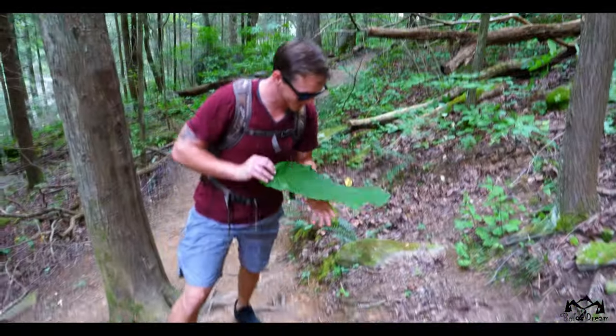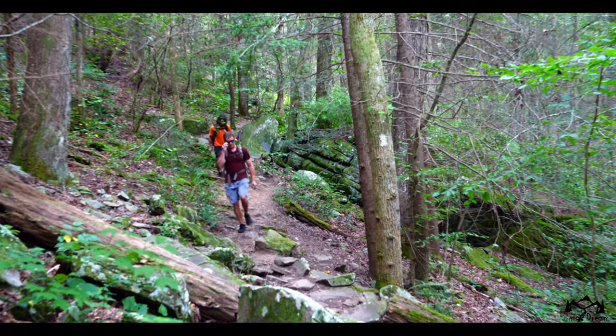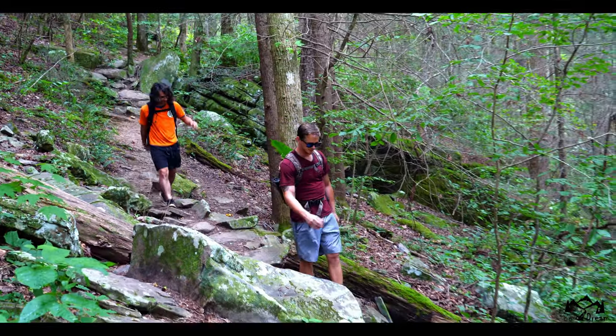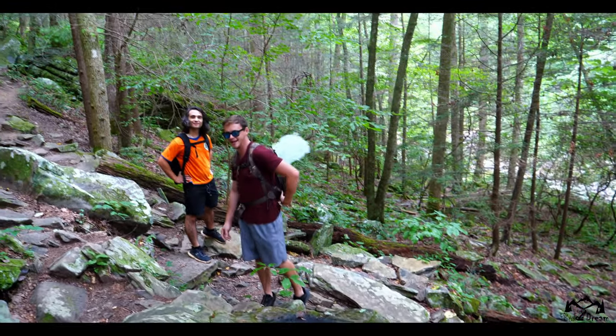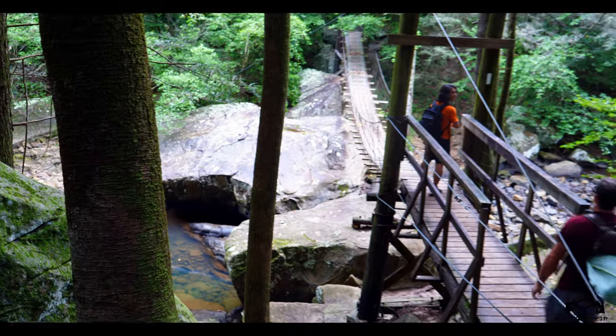You guys didn't think we were gonna pass up on the world's largest leaf, did you? Oh yeah. Man, I am tripping nonstop today. I like your accoutrement there. Right? Yeah. It's a water bottle holder, and it actually is perfect for the world's largest leaves. Very nice.